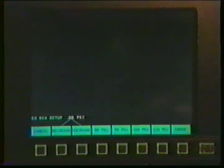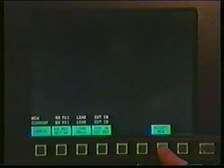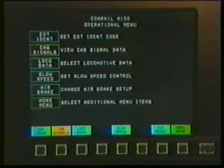Then press enter and accept new. The air brakes are now properly set up, and after performing the appropriate tests, we're ready to go.